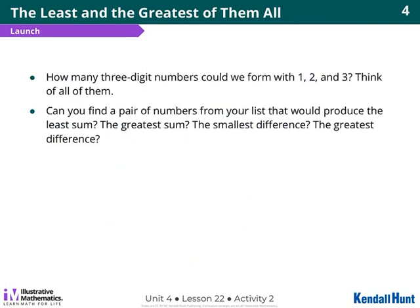So, now we're going to launch into activity 2. Are you guys ready to take off? Yes. No, because I haven't launched you yet. I'll be here all day. 2 of you think I'm funny.